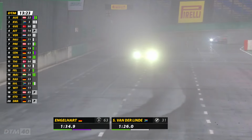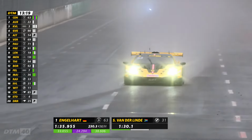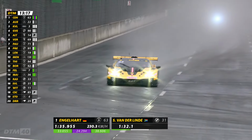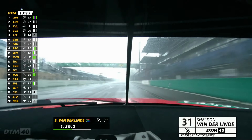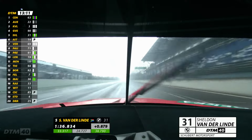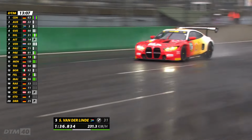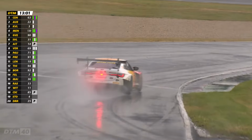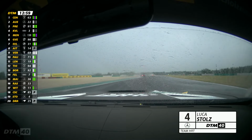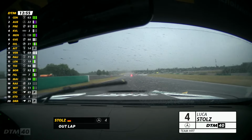Still, the quick laps are coming, and Christian Engelhardt quickest of anybody in Sector 2. And overall. Yes, and jumps to the top. Yeah, lovely lap that. 1:35.955. A 10th quicker. It'd be great if this was qualifying, wouldn't it? Every time somebody crosses the line, they go quicker than the driver before. Up to 5th place for Sheldon van der Linde. Oh, again, slightly overcooking it, just about getting the BMW turned in before he reached the grass on the exit to turn 1. On board with Lucas Stoltz, who is on an out lap.